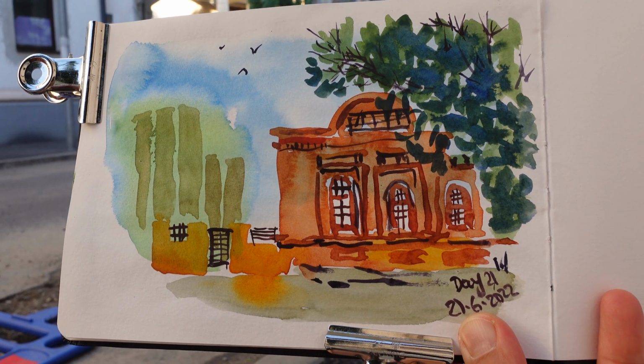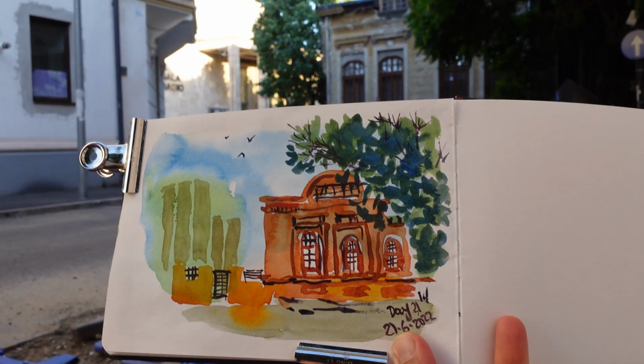I think I spent 20 minutes on this simple sketch.